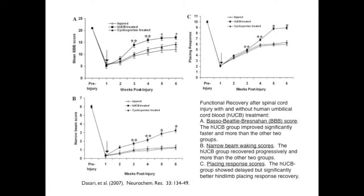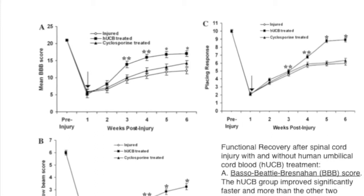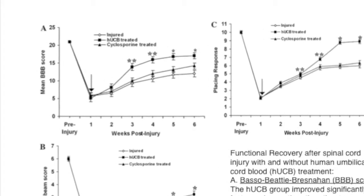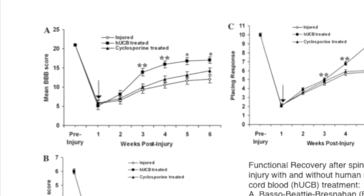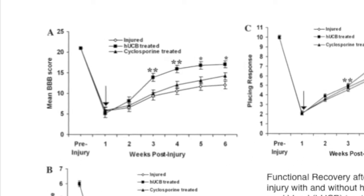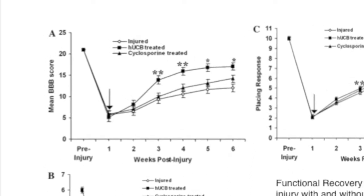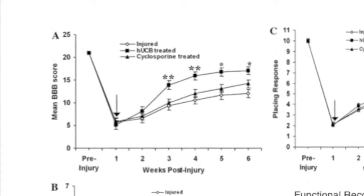This is one of the first and the most impressive studies, published in 2007 by Dasari at the University of Illinois. And you can see 3 graphs on here. If you look at the graph on the upper left-hand corner, these are the BBB scores. BBB scores were developed by Basso, Beattie, and Bresnahan. These are walking scores for rats. 21 is a rat that's able to walk normally. 0 is a rat that is unable to walk. A score of 10 is a rat that's able to stand but not walk. So if you have scores greater than 10, that means the animal's able to walk. If scores are less than 10, the animal's not able to walk.